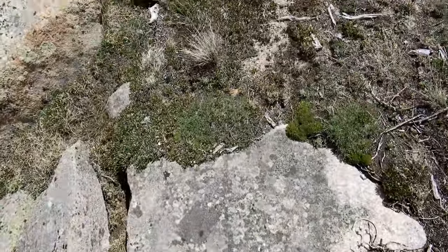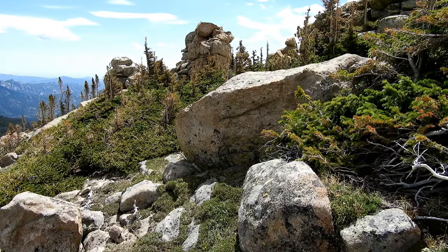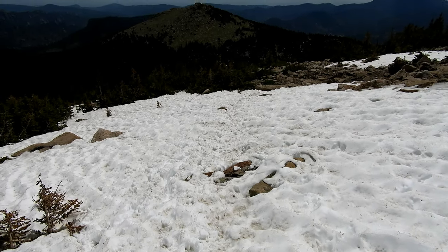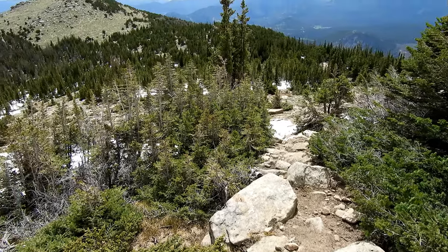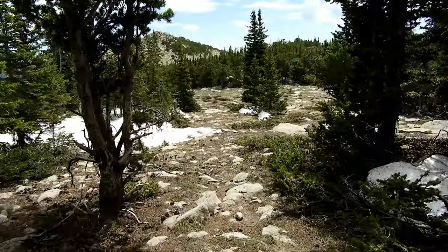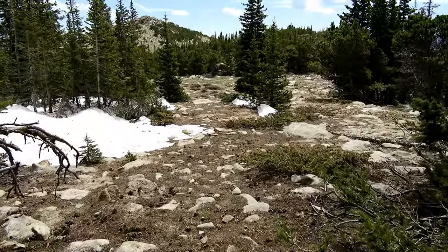We're still trying to work our way over. These are all animal tracks right here. No footprints from humans. All right, I think we're gonna make it over there. Kind of making our way across this little saddle. We're about ready to hit the last little bit of incline.